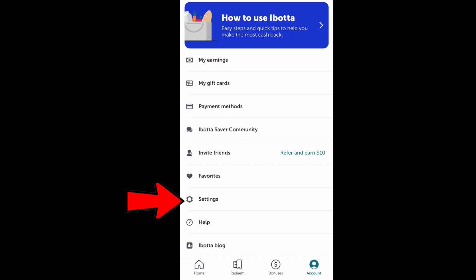So if you want to unlink your account and just upload the receipt manually, which is probably the better way to go for some stores. Some stores it works perfectly, but some stores it just doesn't, and I think you know what I'm talking about. Stores such as Walmart, Meijer, Rite Aid, just off the top of my head, and Walgreens as well. You can put your store info, but sometimes you don't always get those rebates, even if it says it's qualifying.